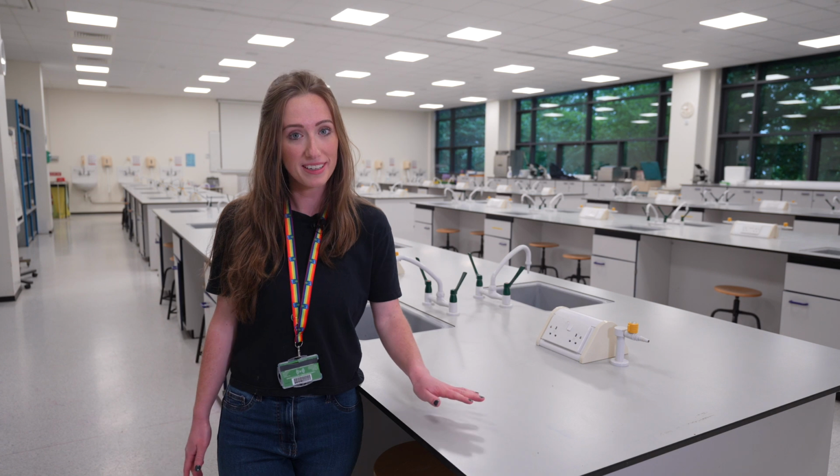This is room 103. This is the wet laboratory. As a veterinary medicine student, you will spend quite a lot of time in here, especially as I've just finished my second year here. I spent a lot of time in here with pathobiology and with clinical haemolymphatics.